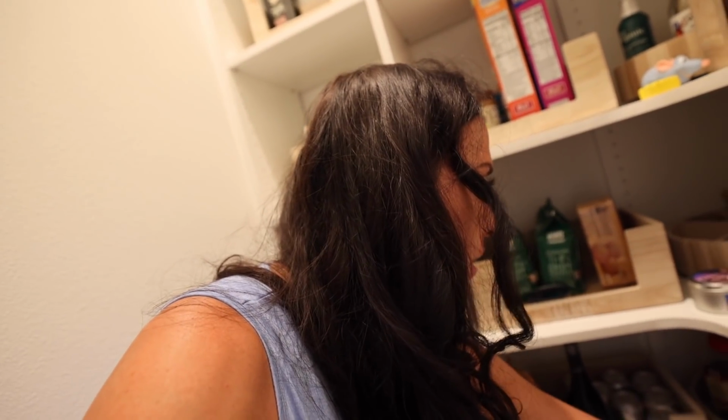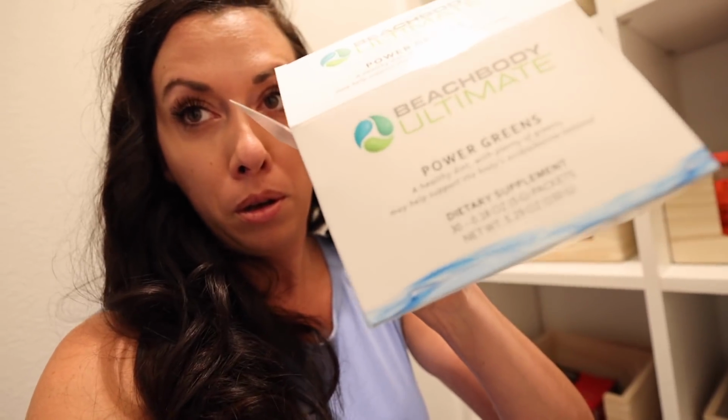This also comes in a tub. Power greens. It's literally packed full of stuff that you don't even want to eat, like chlorella, spinach powder, cucumber, celery, kale, matcha. And I mix this with my chocolate shake and I don't taste it at all. And it's super good for you. So that helps with digestion and bloating. And this is what I'm suggesting for the 5-week flat tummy fix.